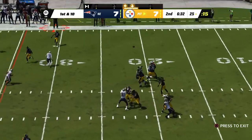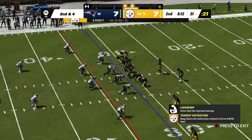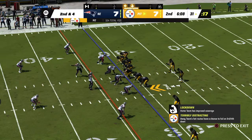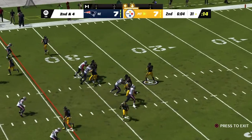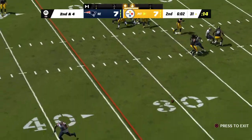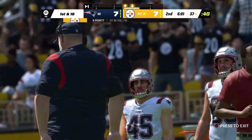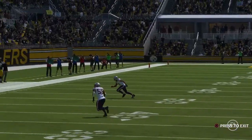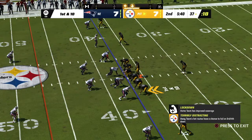On 1st and 10, it's Pickett. Sideline throw, it's complete. And a nice job there of keeping the toes inbounds. Throwing again on 2nd down. Pickett for the sideline, and he will have the first down as he was able to keep the feet in bounds. It'll be a gain of 6 that time as it moves the chains as well.